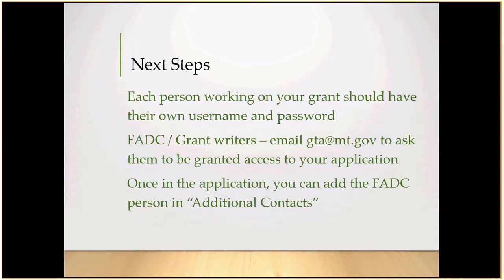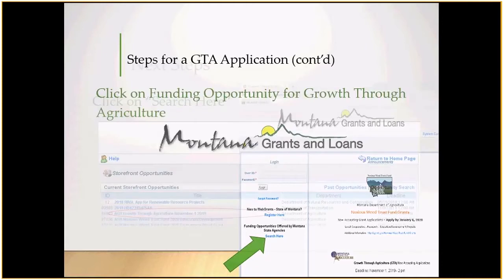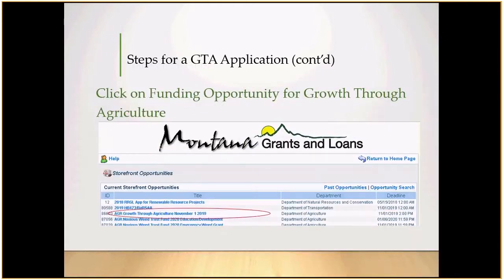Then once in the application, you can go into additional contacts, and that person's name will show up. You can click on their name and save. So now that you have a username and password, and the other folks working on your application have registered, click on search here and go through the steps. You'll see Growth through Agriculture listed in the funding opportunities.